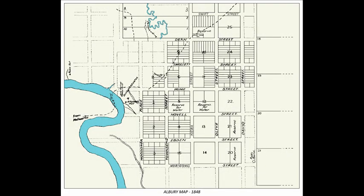10 years later, in 1848, Townsend added Smollett, Dean and Swift Streets, heading west to east, and Olive and David Streets, heading south to north.